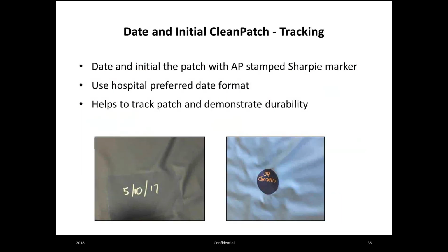Last step in these yellow stickered mattresses that are repaired with CleanPatch, we advise you to date and initial the repairs. Maybe you write Jani-King and the date. That helps you track the patch. It also is good for just demonstrating durability to the hospital, as well as showing that it's an approved repair on the surface. Now, these Sharpie pens do come included with every kit sold by Diversey.